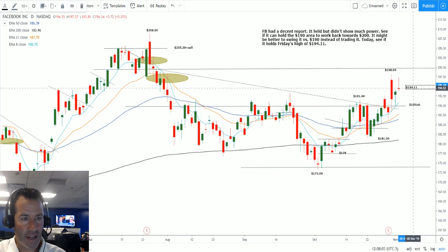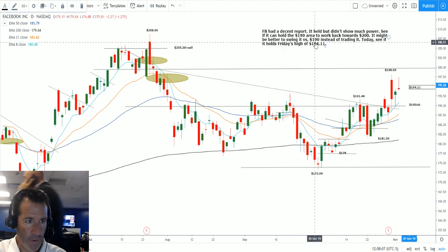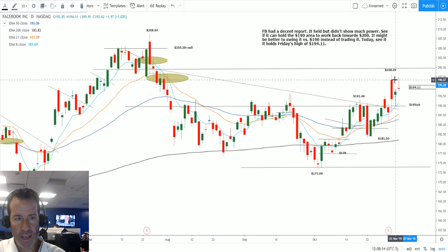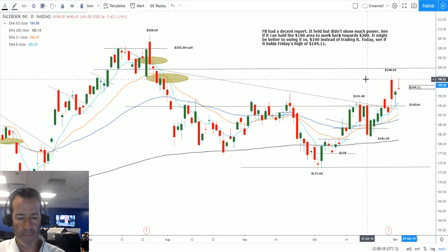Facebook, as I said here, buy it versus 190 or see if it could hold 194. Now it's a bit of a topping tail into resistance, so it needs time. I'm not in Facebook. I tried it once or twice today. Twitter.